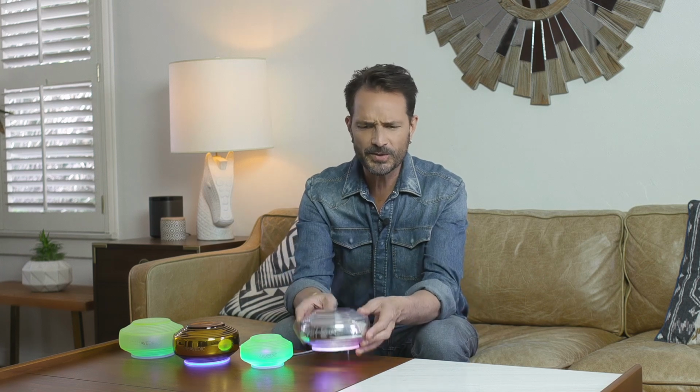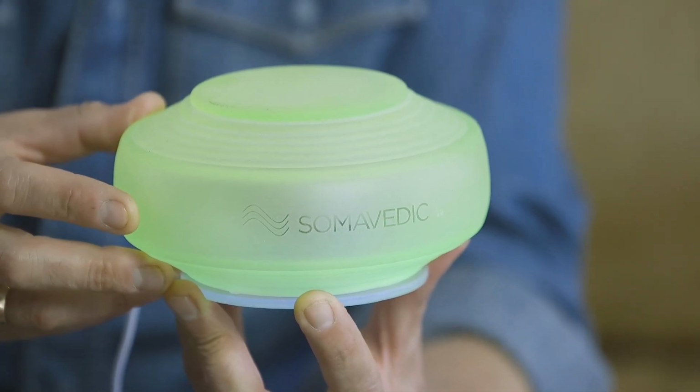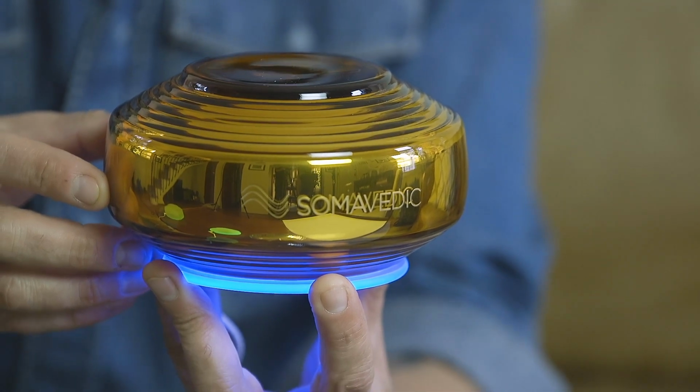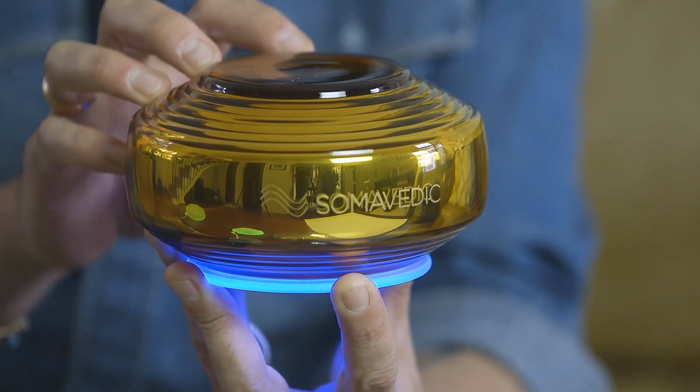And not only that, they look really cool. I mean, they're just like beautiful. This is the Somavedic Medic Green model, and this is a really good product for a whole house. If you live in like a 2-bedroom house, this is kind of their flagship product. This gorgeous little beauty right here is called the Medic Amber, and this is one of their more expensive models. It's hand-blown glass. It's pretty damn fancy.